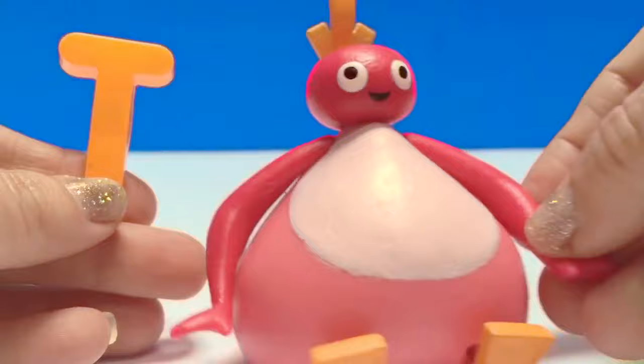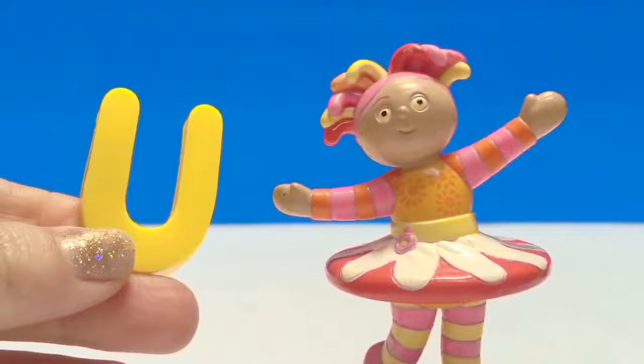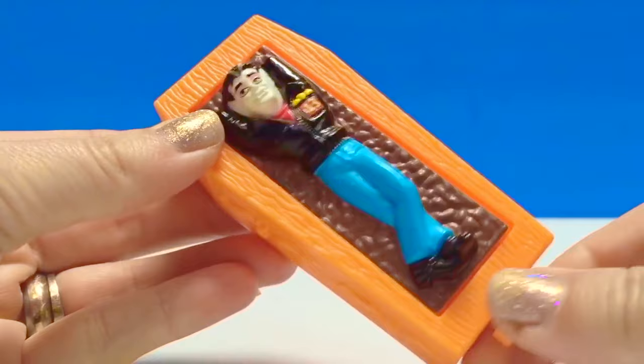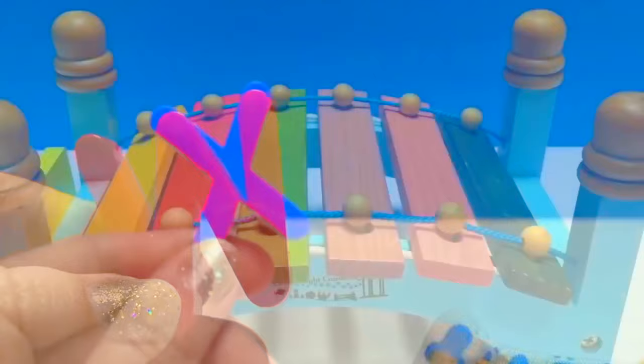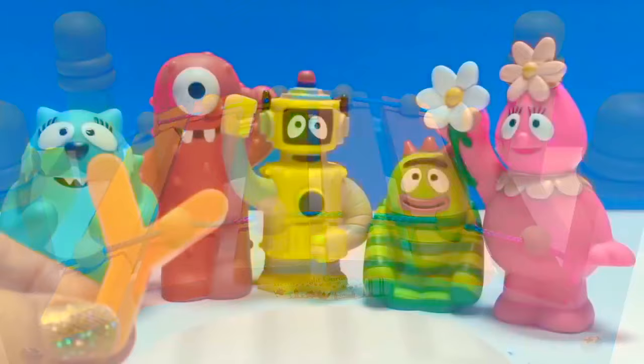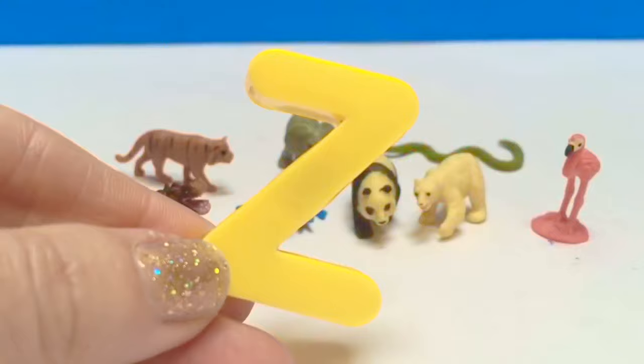U for Upsy Daisy, of course. V for Vampire. W for Wattingers. X for Xylophone. Y for Yo Gabba Gabba Gang. And Z for Zoo Animals.